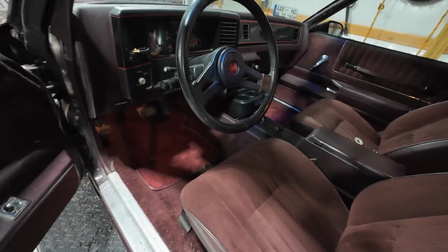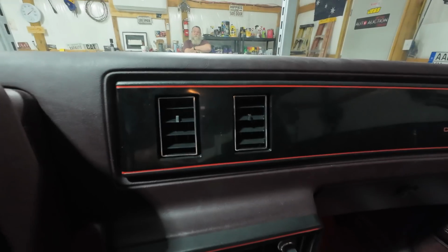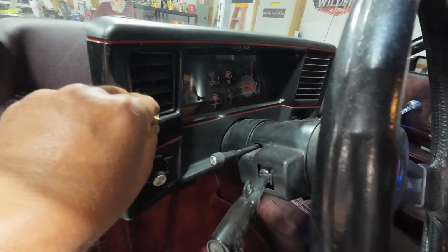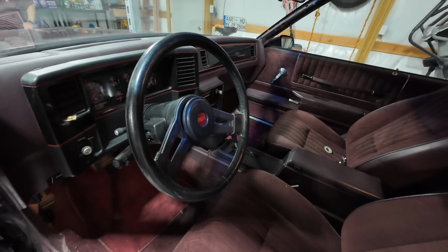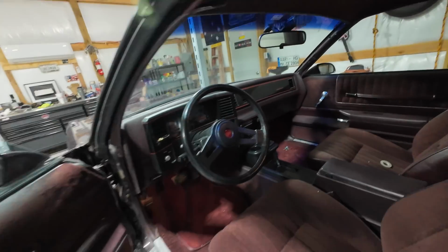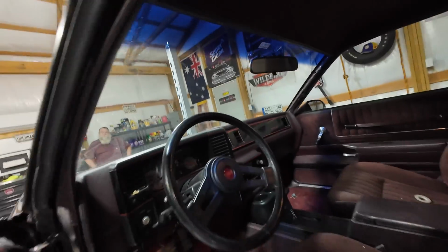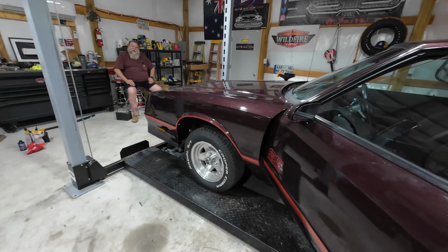I installed the cup holders. There they are. And I got new vents for the dash because those were all wobbling around. I still got to replace this one. Horn works. Got my Draggy up here so I can get my 0 to 60 times right there. Maybe I'll try it out on the way home. I don't know. See how it works out.